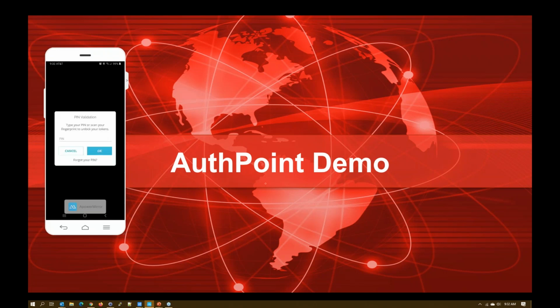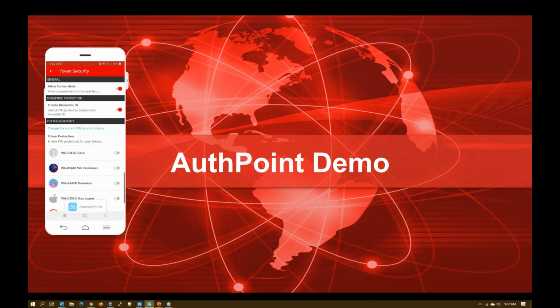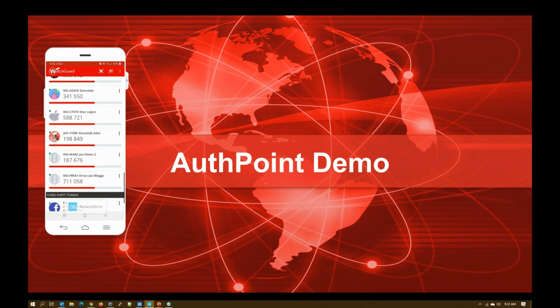So I have to unlock this. I'm going to unlock it with biometrics and say allow screenshots. There we go. This is what the app looks like. You can see I have many different tokens in here, for different resources that I log into: my corporate logins, different demos that I do, my Mac, etc., as well as some third-party tokens in here like Facebook.